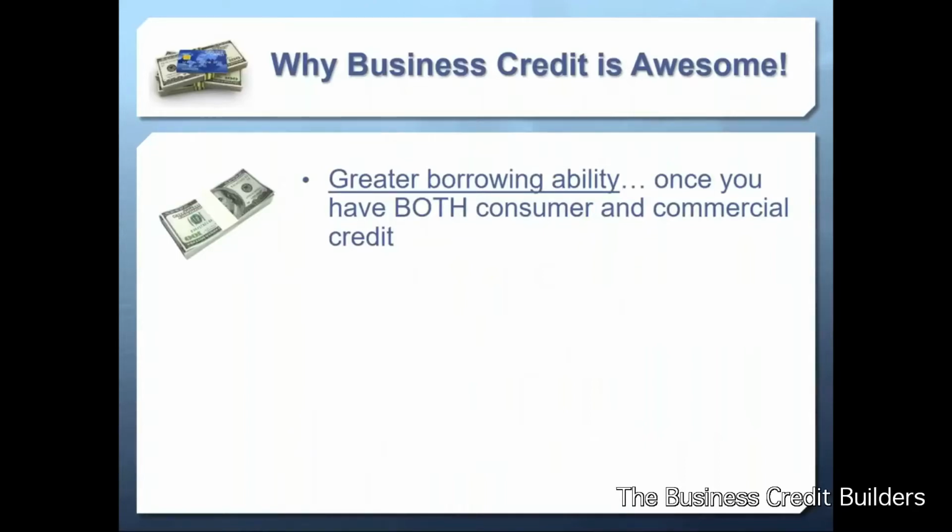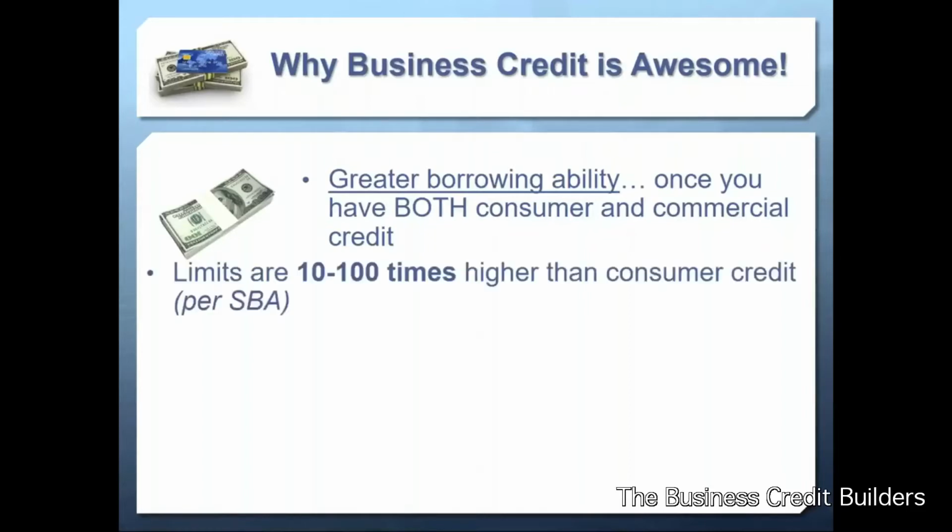But the problem is that when you do that, you can't go in tomorrow and get another credit card with Staples. But with business credit, you can get a consumer credit card, and then you also can turn around and get a commercial credit card the next day. It's the only way you can get two credit cards at most major retailers, is to have consumer and commercial credit. The difference is that commercial credit limits are much higher than consumer credit.